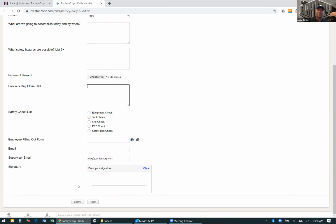And that keeps the PMs and everyone in the office up to date on what's going on in the field, how they're handling certain situations. Maybe our estimators need to price different safety options or scaffolding, depending on the job. But it keeps everyone pretty self-aware of how everything's going.